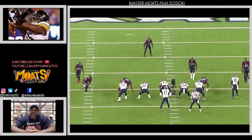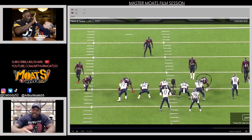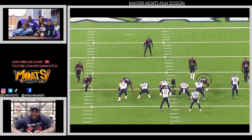All right, now this final play we're going to break down is J.J. Watt once again showing off some of the positional flexibility. Now he's lined up on the interior, right? In this technique he's in, it's a tight 5 technique. But what he's trying to do is get the one-on-one on this guard right here.